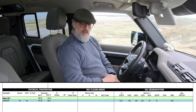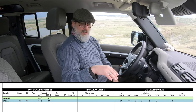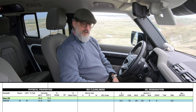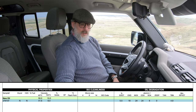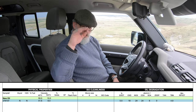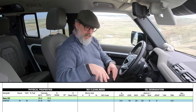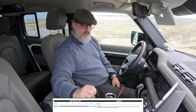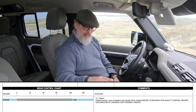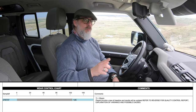You can see here that the oil degradation figures are actually quite good. Zero soot, a little bit of oxidisation, but nothing to worry about. There's a lot of NO, nitrogen oxide content and carbon dioxide content and so on and so forth. Not massive, not worrying, not at those high levels, but up there. And this is going to be hard for me to trim out, but I'll try. The wear control chart demonstrates that it's actually not in a terrible condition, if that makes sense, but it is starting to wear, and it's starting to wear at only 7,000 miles.